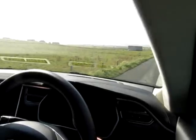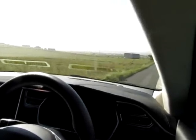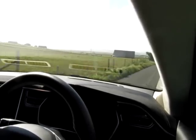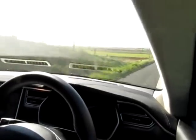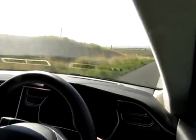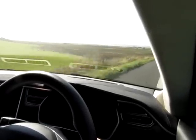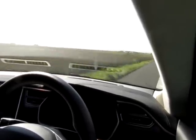So I'm going to come to a stop. Let's just encourage it with a brake. So I'm at 0 miles an hour. So, just a little bit of traction, and I'm at 60. So, yeah, it is great. It really is absolutely brilliant. There's no lag, there's no waiting for the revs to build. It just does what it says on the tin, like flicking a switch.